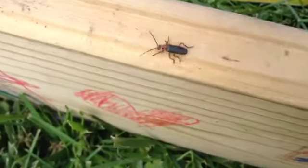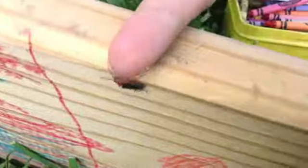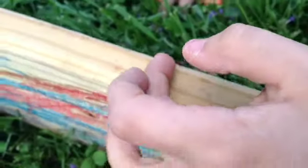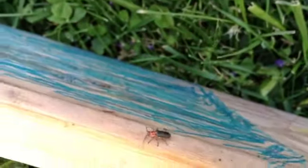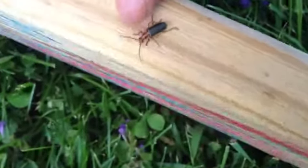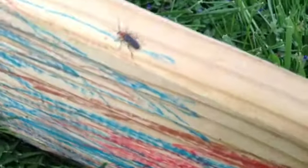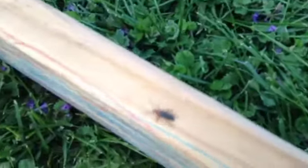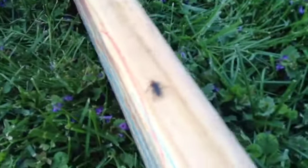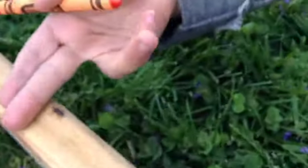There's a little bug. Aw, hi. That's a lightning bug. It's a baby one. Hi. That's a special guest. Dad, get it off. No, I'm not. Get it off. No, we're not going to harm it. It did nothing to us. It's trying to eat our wood. No. Lightning bugs don't eat wood.